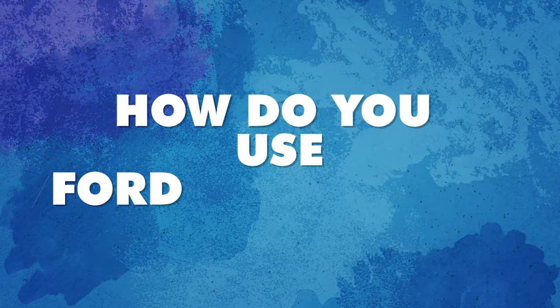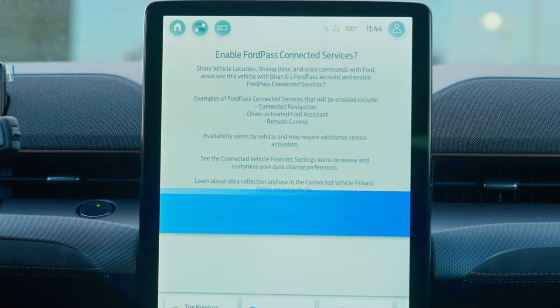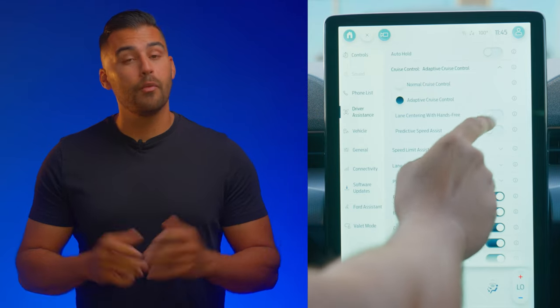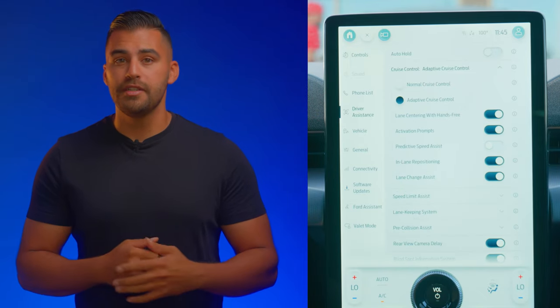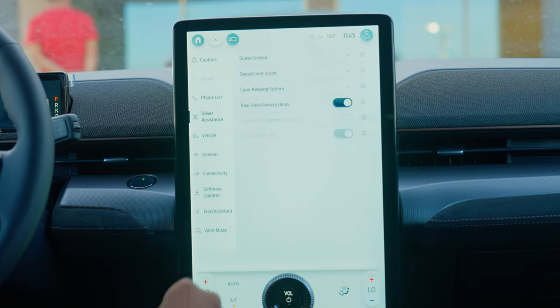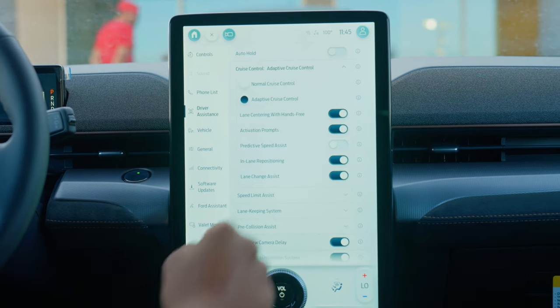How do you use Ford BlueCruise? To use BlueCruise, you simply go to your FordPass app and add your vehicle. A prompt will appear on your vehicle screen to enable FordPass connected services. Touch yes. Next, you need to turn on lane centering with hands-free. So you simply go to your settings, driver assistance, cruise control, and then toggle lane centering with hands-free to the on position. Now BlueCruise is enabled and you do not need to go through these steps again.